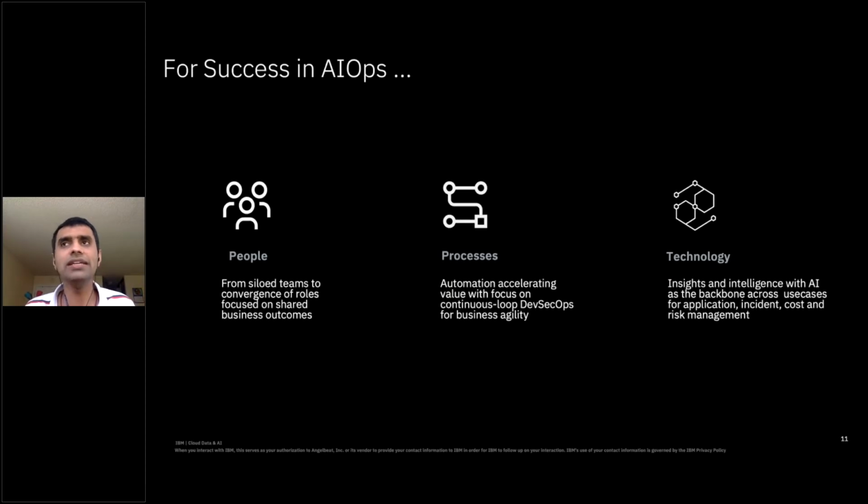Finally, of course, you need a technology provider who has been proven to provide that insight and intelligence, where AI is the backbone of not just AIOps but everything they do. That's where IBM stands out as a critical differentiator, and we will see those as I go through the rest of the session. So just wanted to reiterate that AIOps may be the next cool thing, but when you are talking to your own internal teams, we need to bring all of these together: the technology, the process, and the people, so that we could actually be successful here.